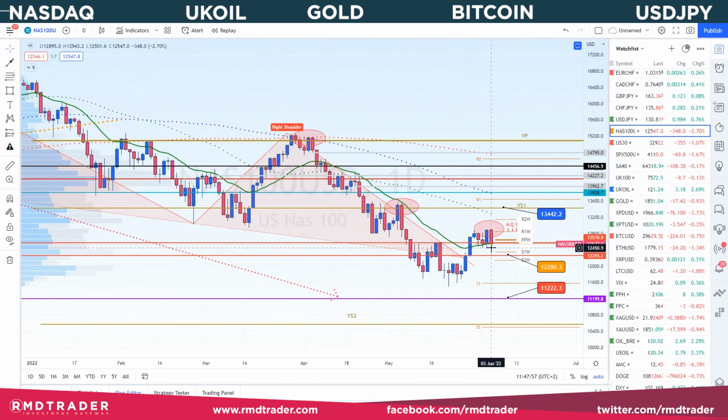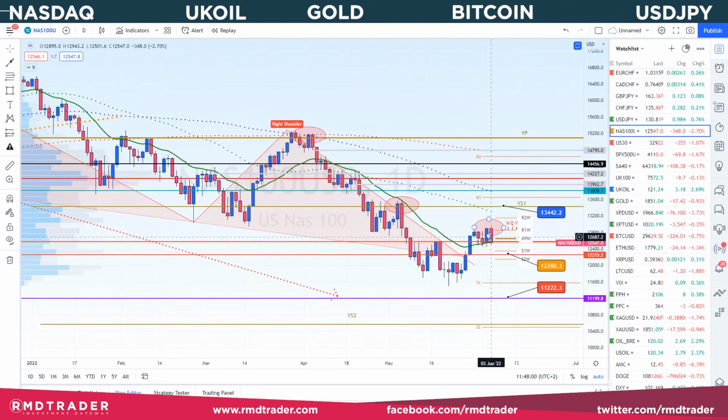And then, of course, we have the current rejection that we are seeing, once again, very similar to the previous two. The only problem is this time we're not rejecting any major SMAs or a major yearly pivot. So that might mean that we will just see a retest of this breakout that we had last week, Monday. Or perhaps it could mean that we see continuation to the downside. But for that to happen, I'd like to see, first of all, a break below 12,280, leading to the bearish target at 11,200.